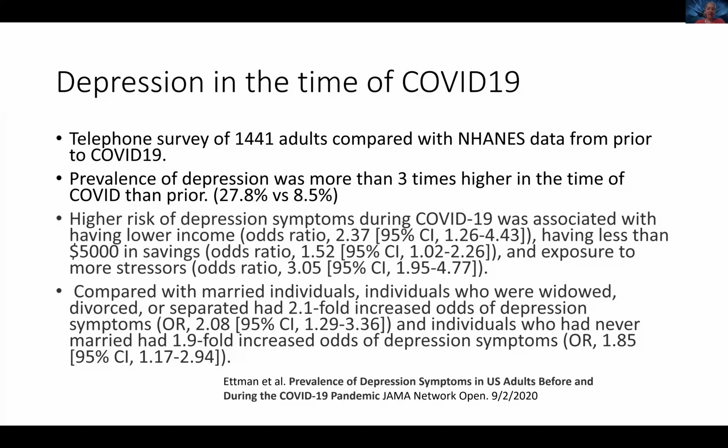And I think it's also, in my experience, been helpful just to kind of normalize it. I have patients calling in and saying, I don't know why I'm not coping, and talking to them about the fact that this is actually very, very common and multiple people are suffering from depression at this point, I find has been reassuring to them.